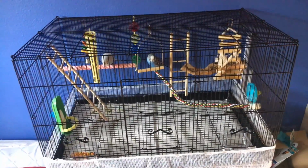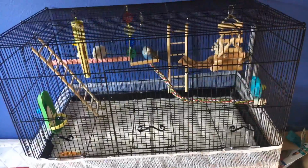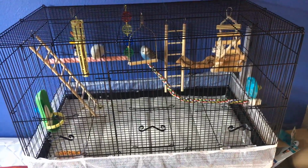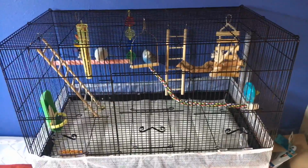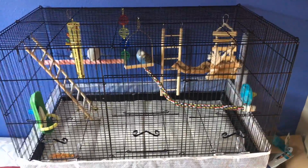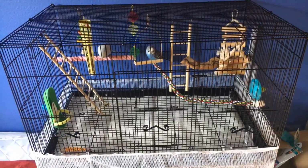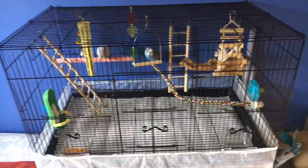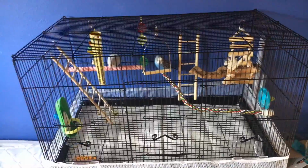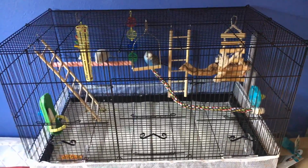So what I have here is a very easy basic setup. I didn't put too much in their cage, because you have to remember cage size: you do want them to have that free flight ability in their cage. If you put too much stuff in, like toys and perches and everything, even though you have a big cage, it'll become a small cage, because all the things are keeping them from flying around. So you don't want to stack your cage with too many toys, and you want to introduce toys slowly.